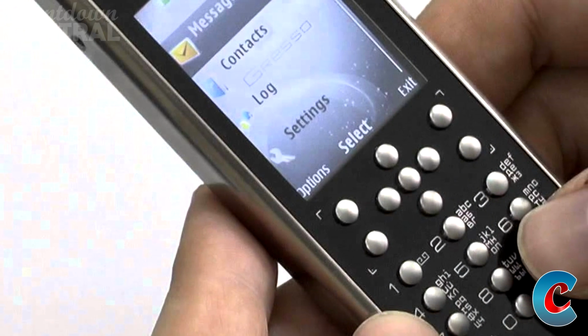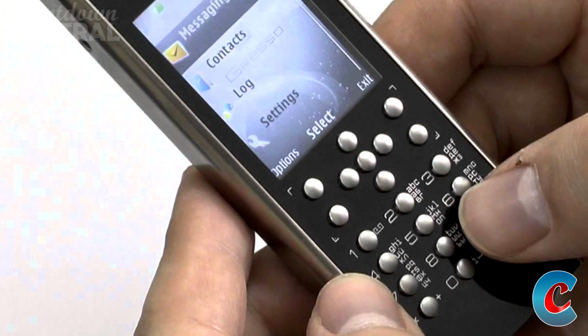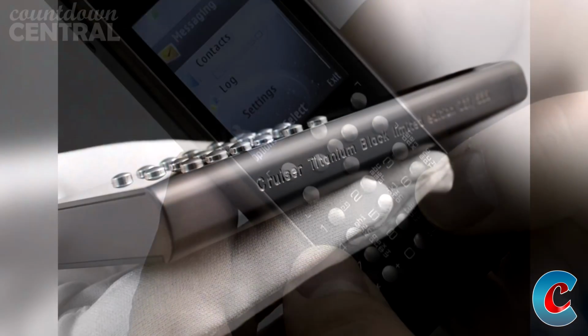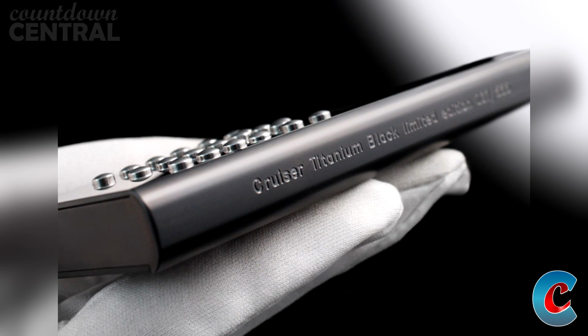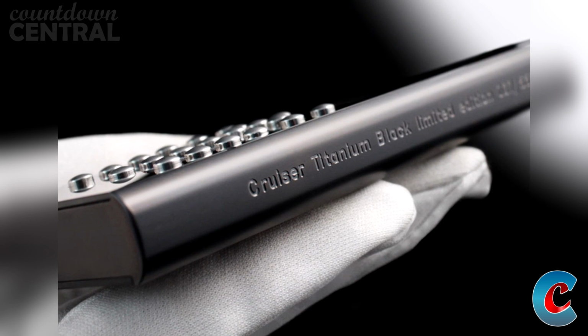It comes with a 2-megapixel camera, a 240 by 320 pixel LCD screen, and a staggering 30 megabytes of internal storage. Of course, this phone isn't actually for being used as a phone, but you can brag to your friends, if you have any, about how it's made from a single piece of titanium which was polished for 16 hours straight.